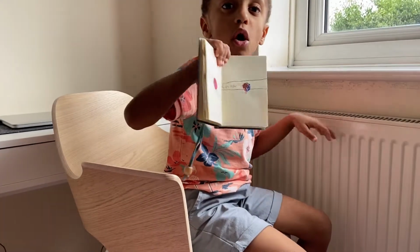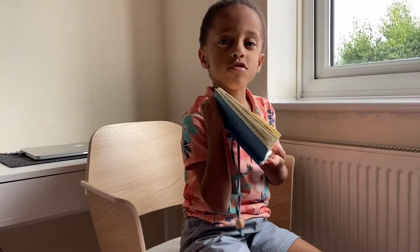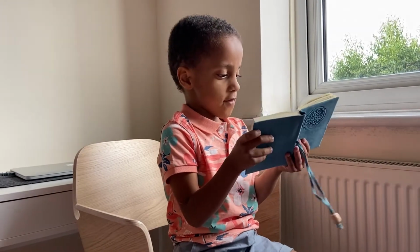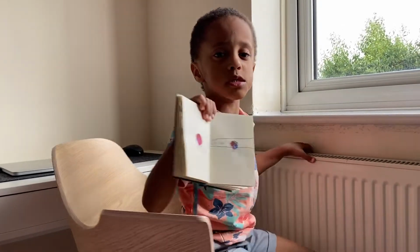Charon is the largest moon of Pluto. Charon's diameter is 3.9 across. Charon is the lightest moon of them all. It's the biggest.